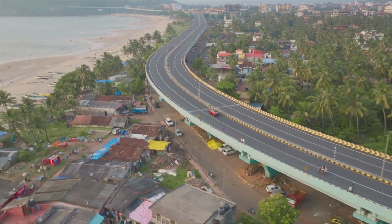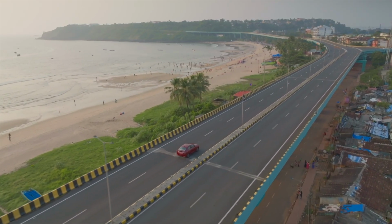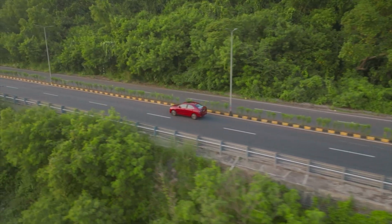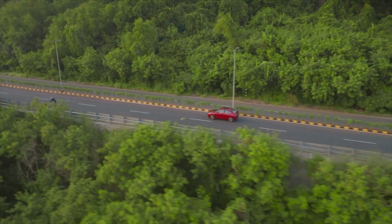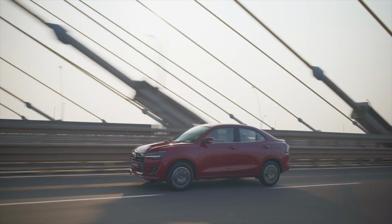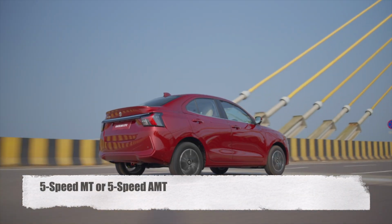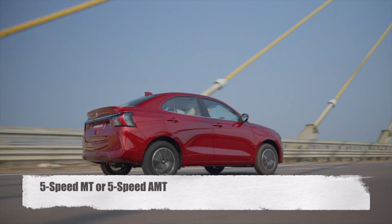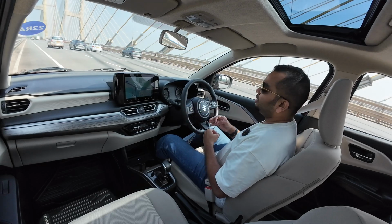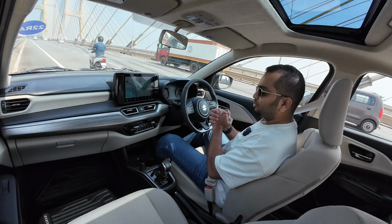Speaking about mileage, Maruti Suzuki claims that this Dzire can deliver 24.79 kmpl with manual variants, 25.71 kmpl with the AMT variants, and 33.73 kilometers per kg if you buy the CNG variant of this new Dzire. Coupled to the engine is a 5-speed manual or a 5-speed AMT, and if you buy the CNG trims, you will only get the 5-speed manual transmission option. Now the variant which I have with me today is the top of the line petrol AMT. So since this is an AMT, this is not the CNG variant of the Dzire.